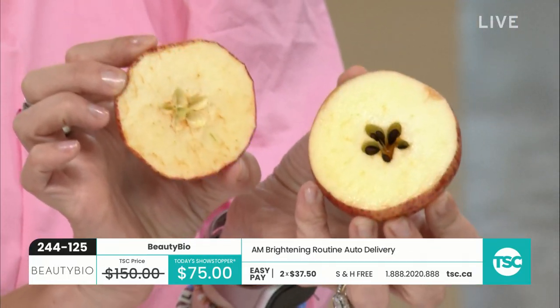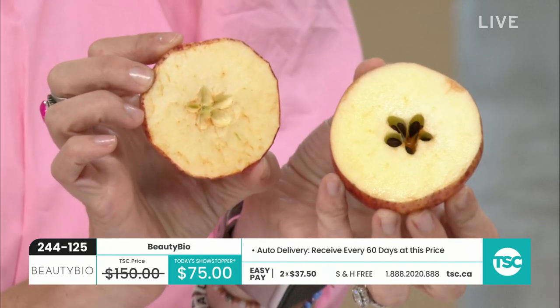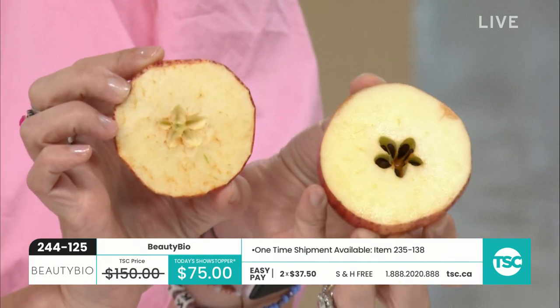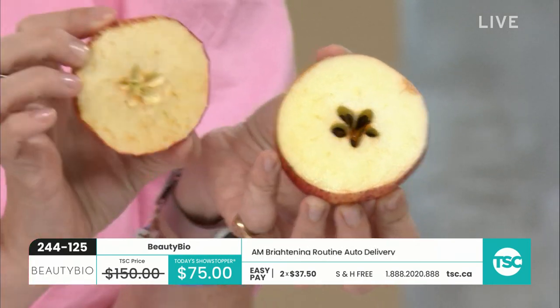Okay? We cut this apple in half. I cut this apple in half. And I guess you can probably tell which half of the apple we applied the daily to. Look at that. And the exact same apple. This is without the daily. This is with. And it's just a matter of deciding which apple do you want to be. And I know which one I want to be.